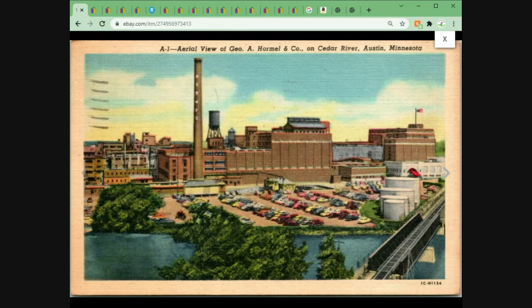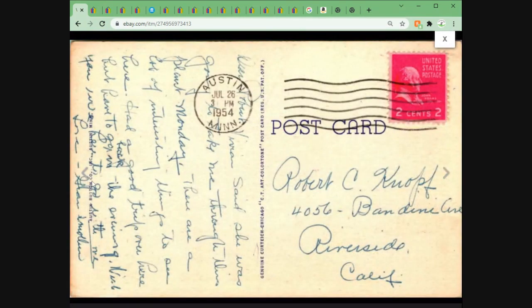There's been quite a few postcards selling right at that $20 level. And I don't have to deal with offers. I don't have to deal with lowballers. So it's been pretty nice. I'm going to continue experimenting with that. It seems to be working well so far.